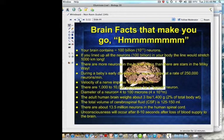Maximum of. There are 1,000 to 10,000 synapses for a typical neuron. So each neuron has lots and lots of synapses. The diameter of a neuron is pretty small, 4 to 100 microns. The adult brain weighs about 3 pounds, so about 1,400 grams, about 2% of total body weight. The total volume of cerebral spinal fluid is about 150 milliliters. There are 13.5 million neurons in the human spinal cord. And unconsciousness will occur after 8 to 10 seconds of blood loss to the brain.